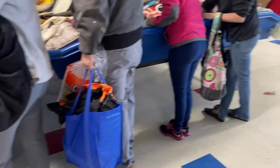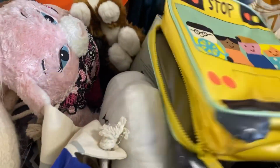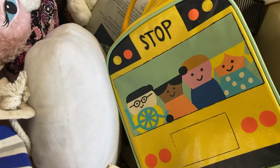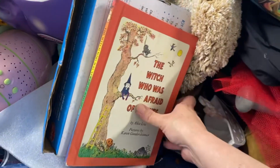Okay, now look. Let me show you. We can't really look anywhere. These bins, they're all crowded. Full. Oh, look at this cute, adorable book.